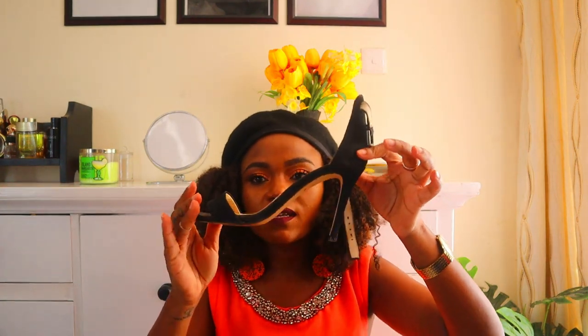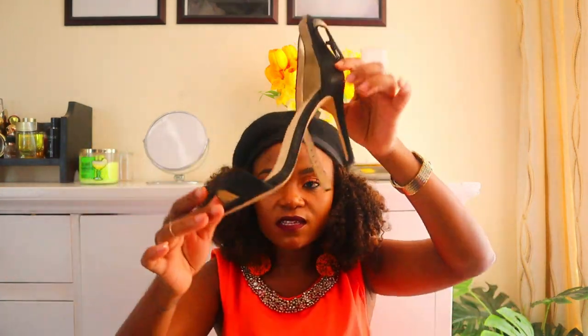There's this one. You can see, it's just a black strappy sandal with one strap. This one I got from Toy. Can you believe? From Toy, I got them for 500 shillings. They also double up as the most comfortable shoes ever. If I can tell you I can walk in these things for the whole day, I can. I really love them. Got them from Toy, 500 shillings.